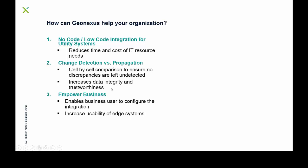Second bullet point there, all of this is just going to increase your data integrity and trustworthiness within your organization. The power of full reporting, full transparency, and integration is very important for that point, and that's what our application can provide. And lastly, empowering the business.